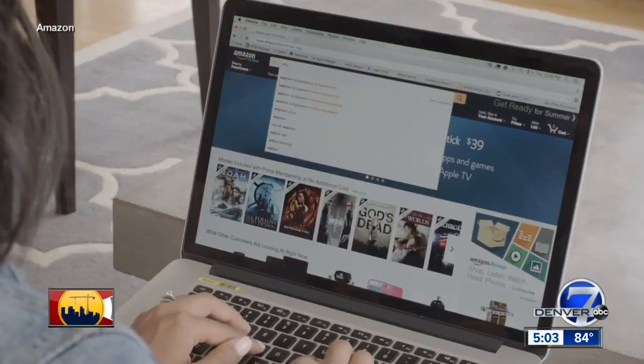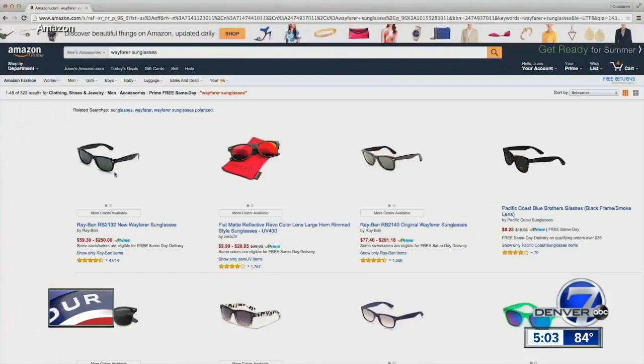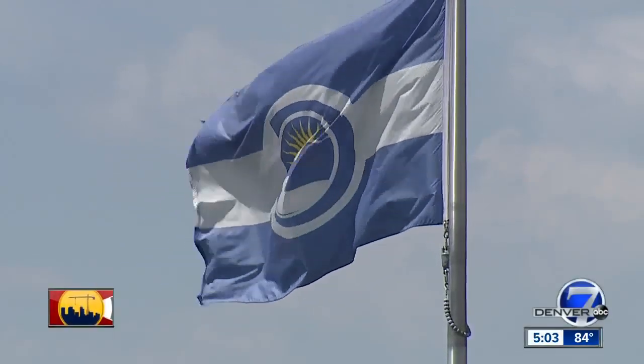Developing an online system that retailers can put the address in and then find out exactly who the sales and use tax is owed to. A tool to help retailers pay what they owe. It's really up to the business to make sure that they are paying the sales tax to the correct city, and cities collect what they deserve. In Centennial, Megan Lopez, Denver 7.